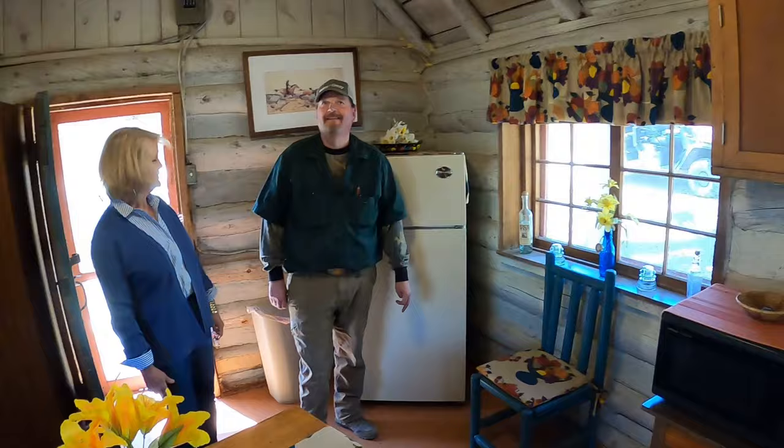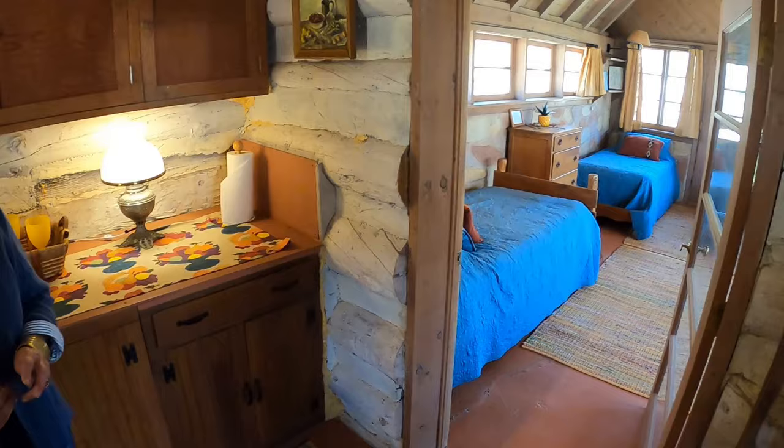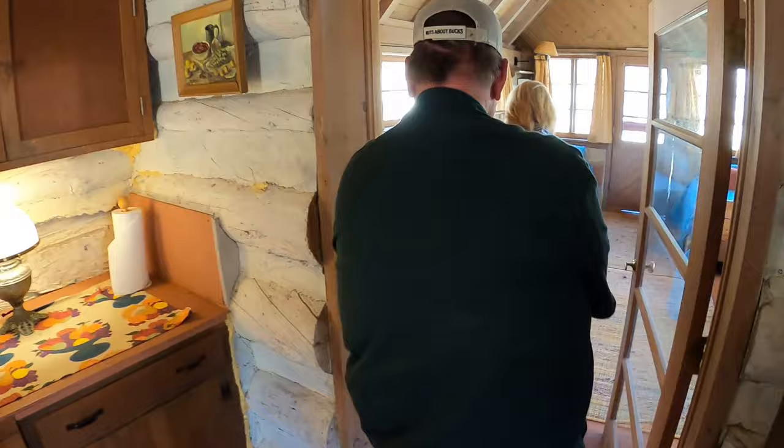So it looks like this was an addition. Yes, that was an addition. Did Wilfred Zorns do that? No, Edith did it. After Maynard passed away, she added on this so that they could have more room. And those are the original beds. They have all the original old springs on. Oh wow! Old bouncy springs.